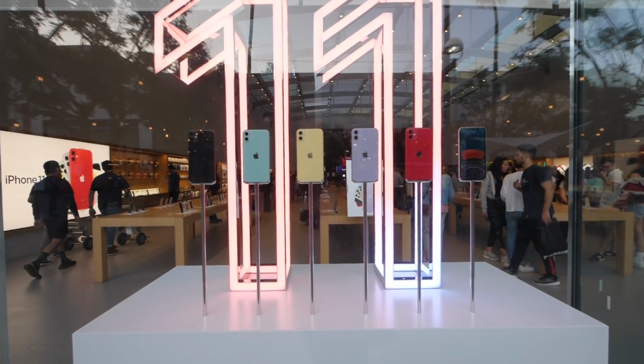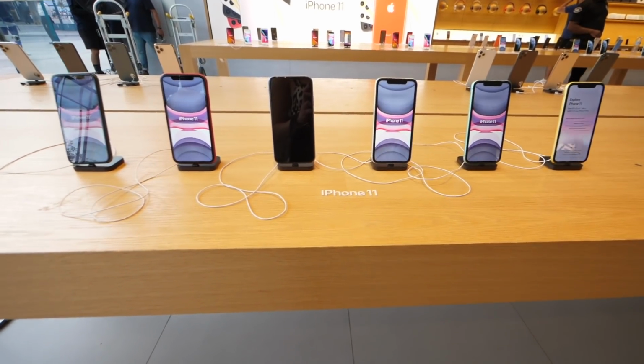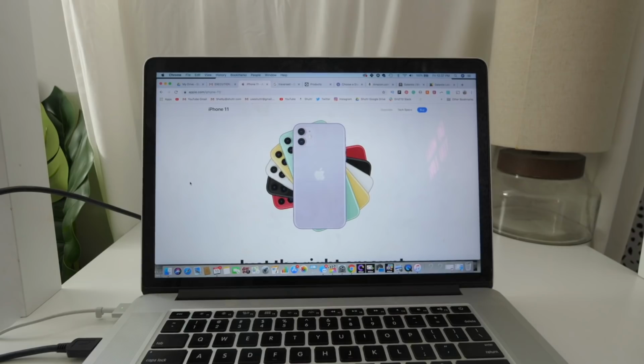iPhones have been out for over a month now, and if you're anything like me, you have a pretty hard time deciding if it's actually worth upgrading. Oh my god, I need it. My iPhone is perfectly fine. Like, I guess I don't really need it. Ugh, but that wide angle though.